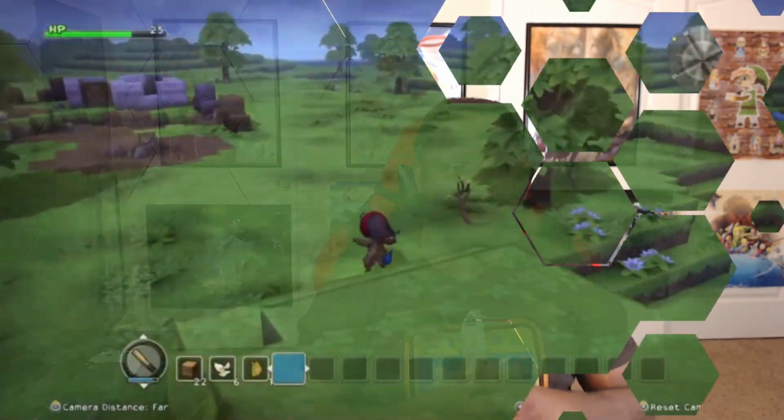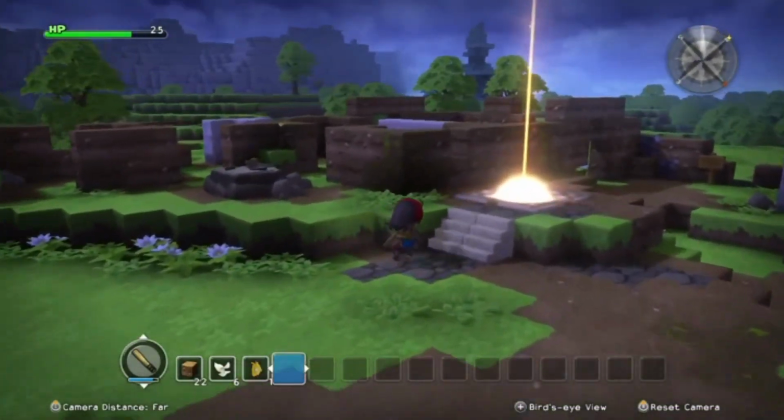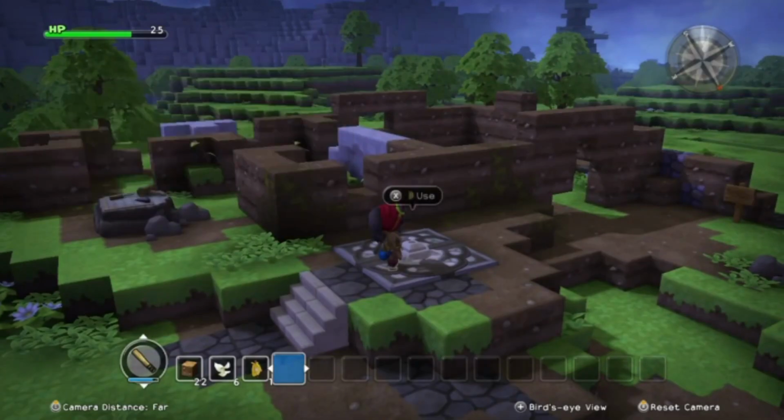Alright, moving into the next article here, Square Enix is hosting a Dragon Quest Builders 100 Landscapes contest, The Road to Builders 2. I like what they're titling this already.